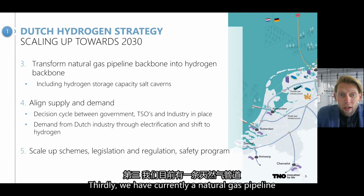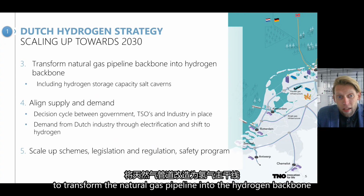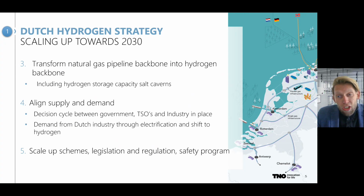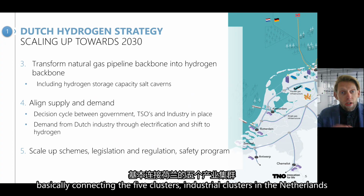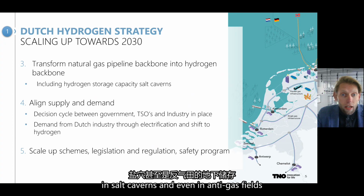Thirdly, we currently have a natural gas pipeline, and there are solid plans in place to transform the natural gas pipeline into the hydrogen backbone, basically connecting the 5 industrial clusters in the Netherlands, and also connected to underground storage in salt caverns and even in empty gas fields.